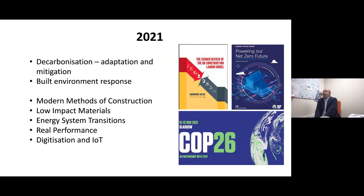So this leaves us where we are now. Both Richard and I are engaging with some large developers at the moment to see what we think the future is going to look like, what's bearing down. For us, decarbonisation is still there, but adaptation and mitigation go hand in hand. And what does the built environment need to do to respond to that? What we're seeing is an increase in modern methods of construction, so more off-site, both for retrofit and for new build. In the UK, we're talking about Part Z of the building regulations, so the embodied and life cycle carbon emissions of a building.